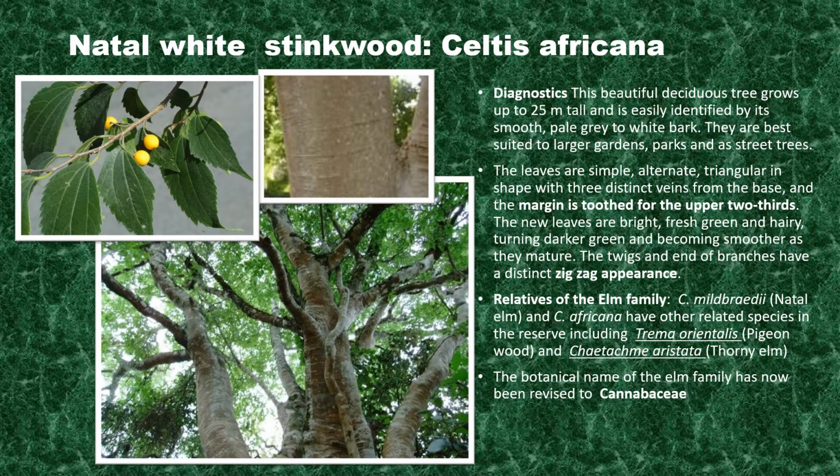Other relatives in the elm family, as we mentioned, are the Natal elm, as well as two other trees from this family that we'll be looking at, called the pigeonwood, Trema orientalis, and the thorny elm, Chaetachme aristata. Just to confuse us further, the botanists have decided to change the name of the elm family, and it's now been changed to Cannabaceae, after the familiar herb of Durban poison.